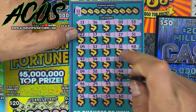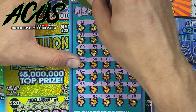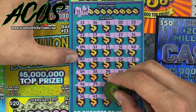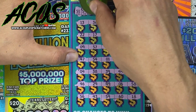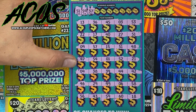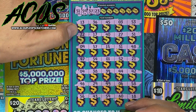51, we got a matching 51 right there. So it's already a first hit. 59. Another match down here. That's exactly what I'm saying. This ticket likes to pay off in matches. 37. That's the first number that doesn't match. 23.